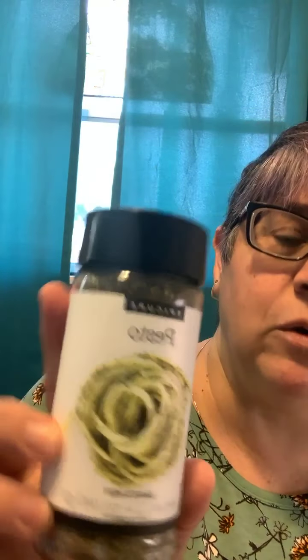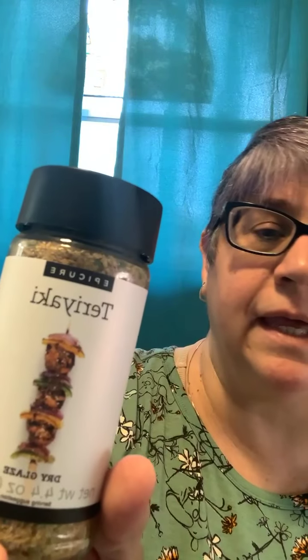So this plan comes with meal packages, but it also comes with the barbecued chicken rub. It comes with pesto, which we love. We use that all the time. And it comes with teriyaki. Now I used teriyaki on our salmon the other day, and it was really good.